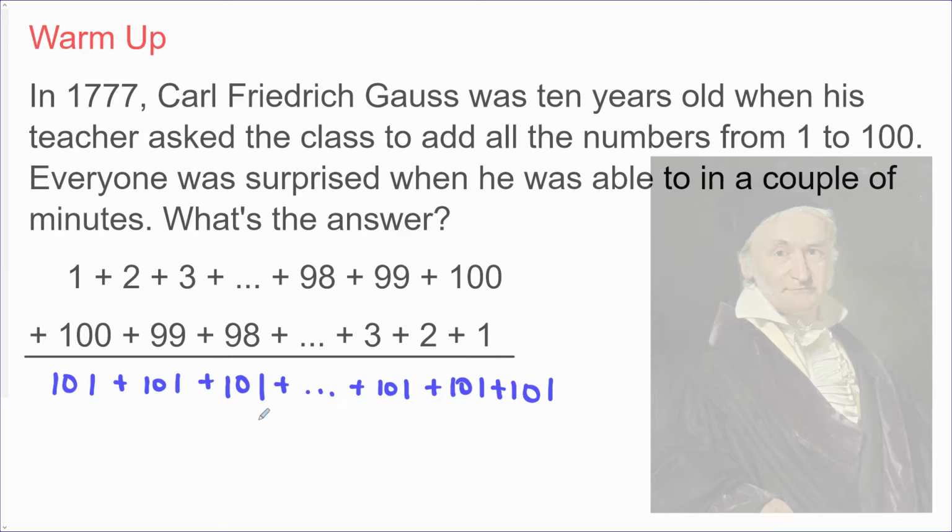Now, this is a nice pattern. How many of these do we have here? So we had 100. You can see from the first line here, we had 100 terms, and we add it together and we get 100 101s. So I can say 100 times 101 is equal to 10100, or 10,100.